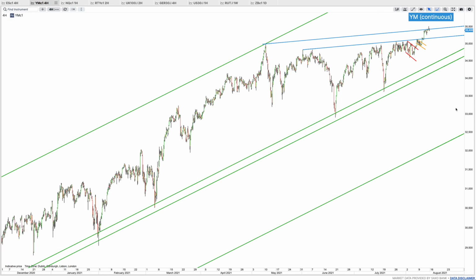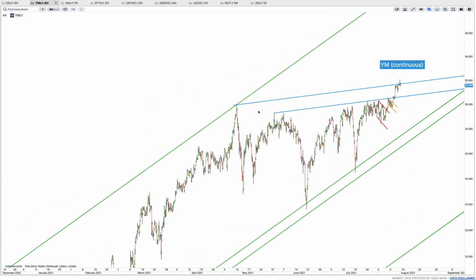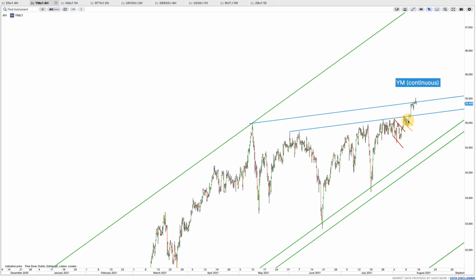And Dow had stalled and consolidated for a very long time, and that long time is, accurately speaking, 3 months. From May it dived, rallied, dived again. It was unable to take out this 35,000 level, but it did it once the red bull flag, first the red bull flag was broken, and then the smaller golden bull flag was broken.